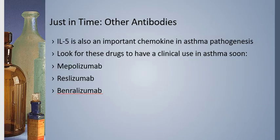There are other drugs that are coming through the pipeline. IL-5, interleukin-5, is another important chemokine in the pathogenesis of asthma. And you'll see these drugs coming through. They're in various clinical trials right now for asthma. Mepolizumab and reslizumab inhibit the ligand interleukin-5. Benralizumab inhibits the interleukin-5 receptor. Okay, and so all these drugs work similarly in terms of the mechanism of action. The target is different, but the mechanism of action is the same. And we'll talk about this in much more detail as we go through the curriculum. But this is really your last phase in terms of asthma management.